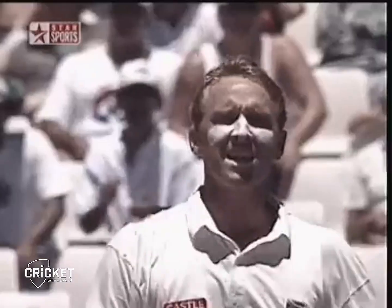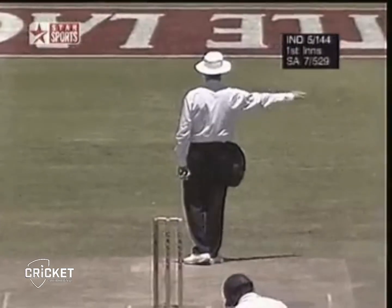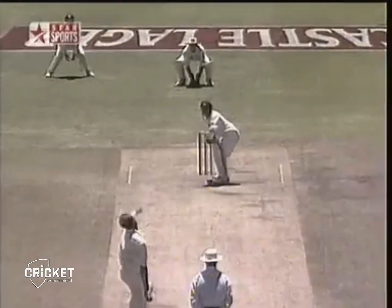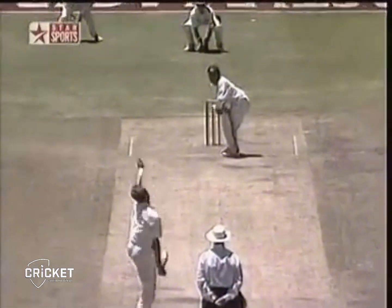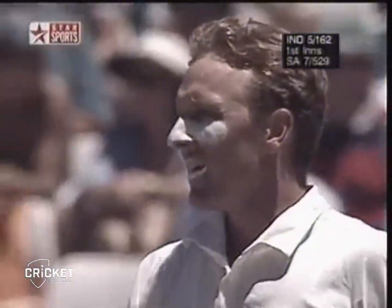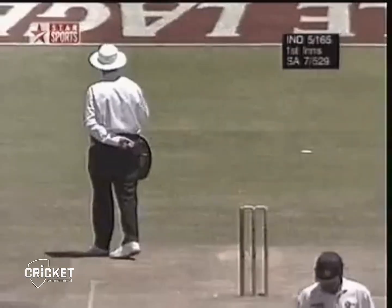This is 4 runs. There's no third man. Perfectly controlled by Tendulkar. Past third slip. This is more a one-day shot. Look at the way he's controlled it, opening the face of the bat. Thank you, says Tendulkar. Very precisely placed. 4 runs to him now.